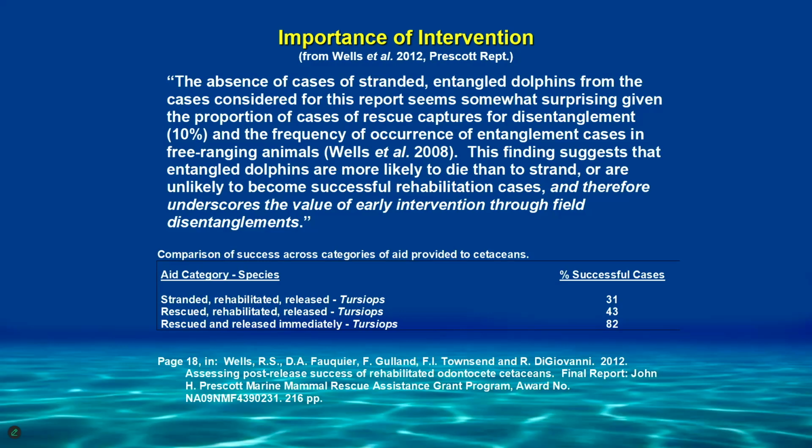This finding suggests that entangled dolphins are more likely to die than to strand, or are unlikely to become successful rehabilitation cases, and therefore this underscores the value of early intervention through field disentanglements. Looking at the table at the bottom of this, we can see that for stranded, rehabilitated, and released bottlenose dolphins, 31% of the cases were successful. For those that were rescued, rehabilitated, and released, 43%.